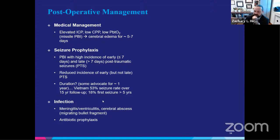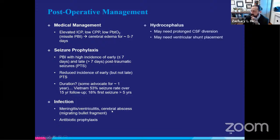Infection: expect that these patients are going to get infection. Use antibiotic prophylaxis aggressively, but if you see something like a migrating bullet fragment, think about the fact that that may be a sign that they have a cerebral abscess that's developing and pushing that bullet fragment away. So that can be a sign of a developing infection.